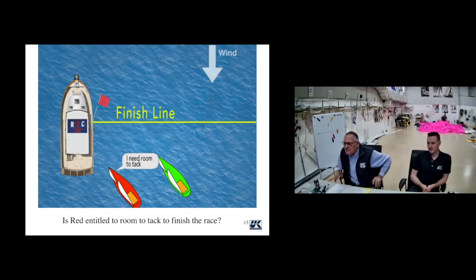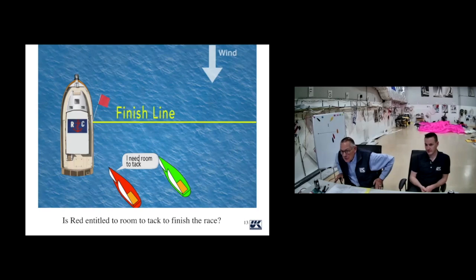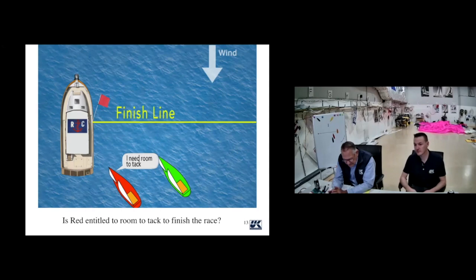The only thing I think she can do to save Red's bacon here is by tacking. But she would tack and then protest Red right away. I can't emphasize this strongly enough. You need to spend some time on Rule 20, because this came about with the last change of the rules 4 years ago. I thought it was a bad change then, and I think it is now.